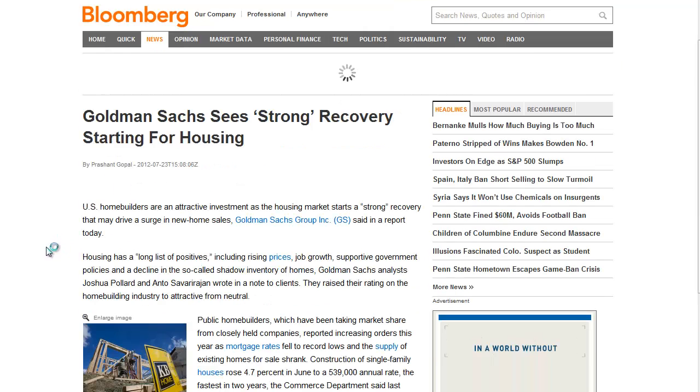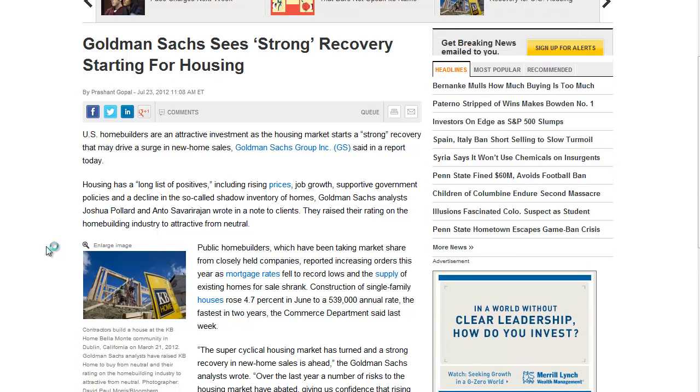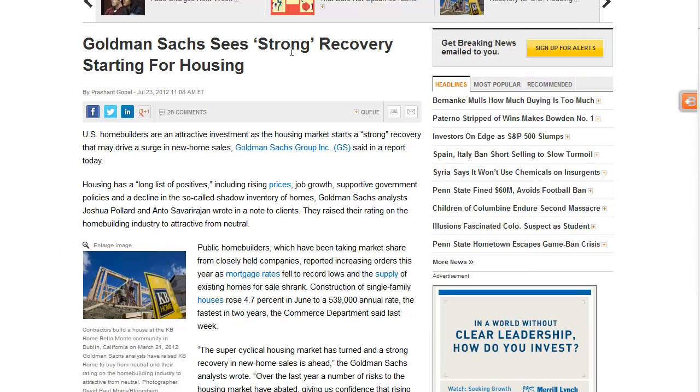So we're going to click on that, and you can read the whole story if you want to, but the headline should tell you the basic information that you're looking for. Goldman Sachs sees strong recovery starting for housing. So that's an opinion of theirs. All right. So that's an early on opinion. So they're not saying buy Apple at $700. They're saying, hey, it looks like the housing market is starting to bottom potentially. And they actually got a good point there.